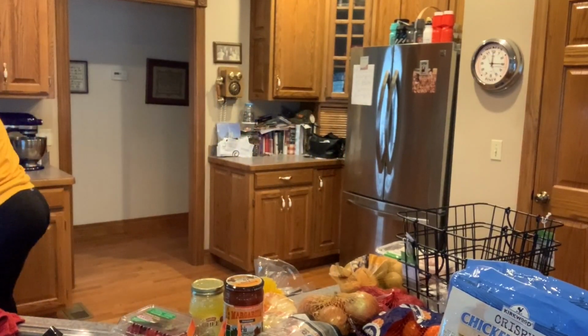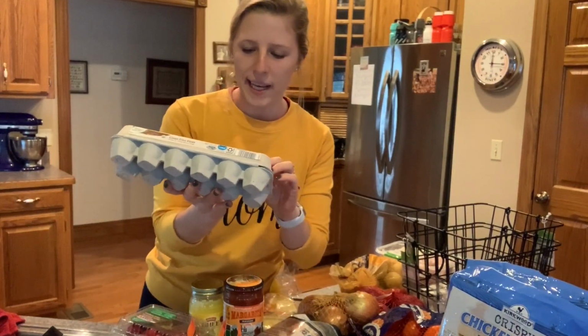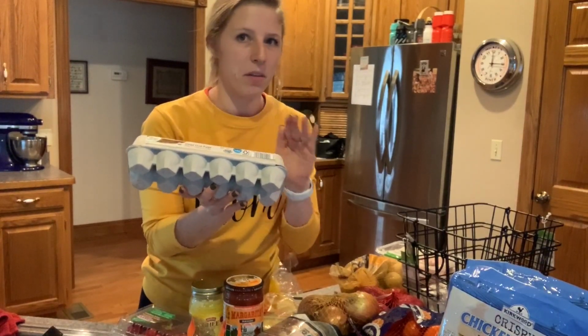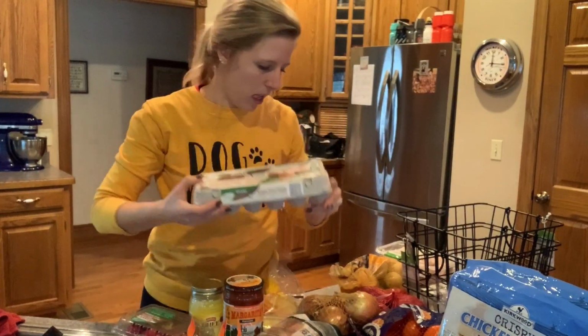Oh, and then I have one more thing. I buy these organic cage-free eggs, and they're also by Simply Nature. It's like the brand at Aldi's. So this is what they look like.